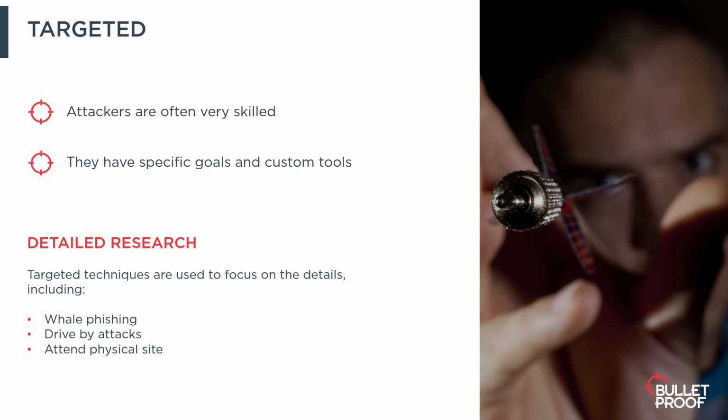These types of attackers tend to be more skilled. They're not just using existing vulnerabilities. They may be finding their own vulnerabilities. They'll have a very specific goal, and they might be building their own custom tools for that goal and that campaign that they may be running at that time.